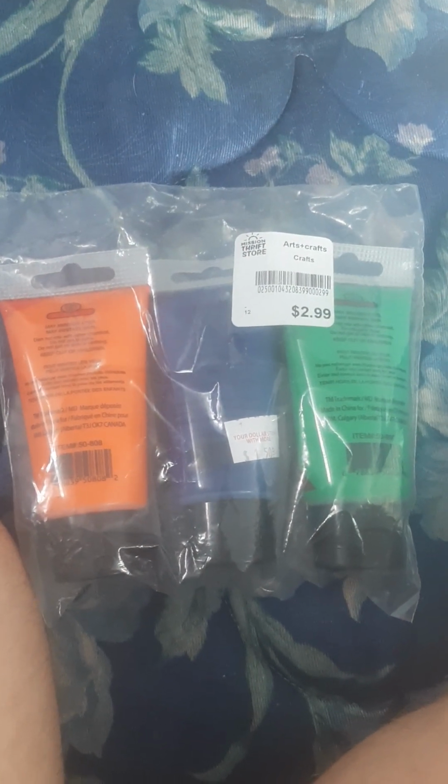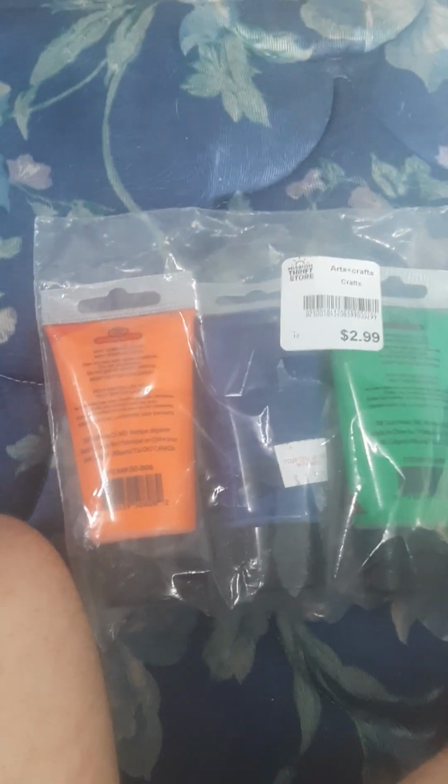Then I bought some paints. They were only on for $3, and they come in orange, blue, and green. And then this health and body miscellaneous bag was on for 99 cents as well.